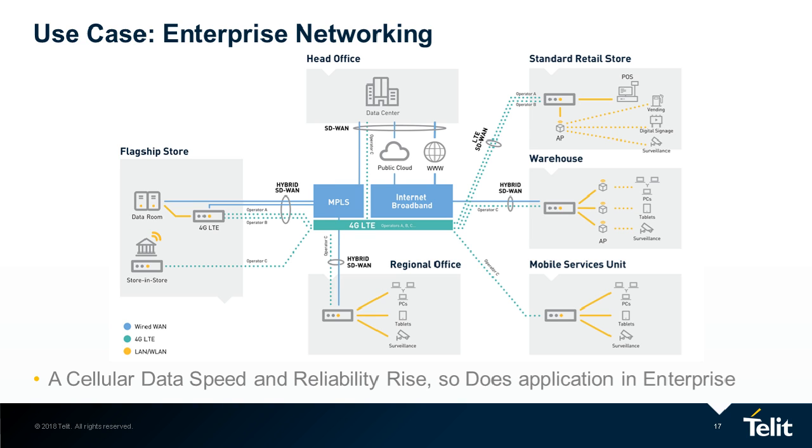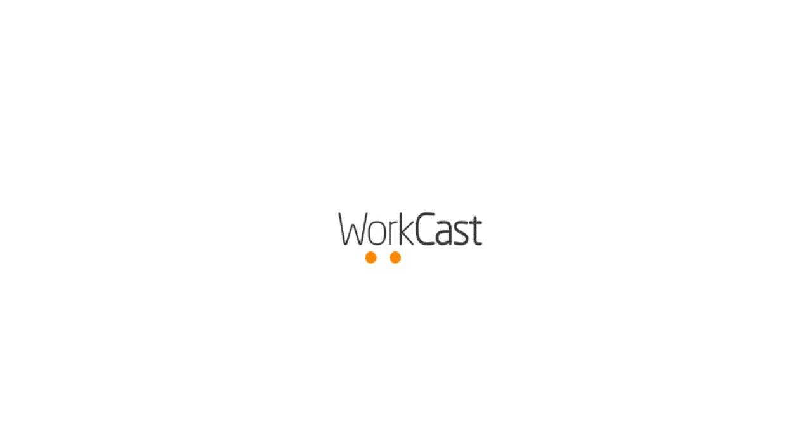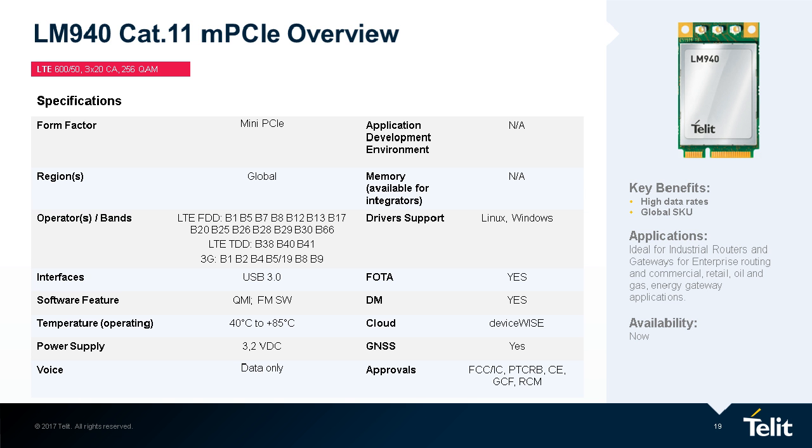I'm going to jump forward to slide 19. I'm going to highlight two products quickly. The first product I want to highlight is our LM940. It's a Cat 11 mini PCIe data card. So this is the type of product that is going into many enterprise routers that you're buying or using today. It's a global product, so it supports all the key frequency bands for global deployment.